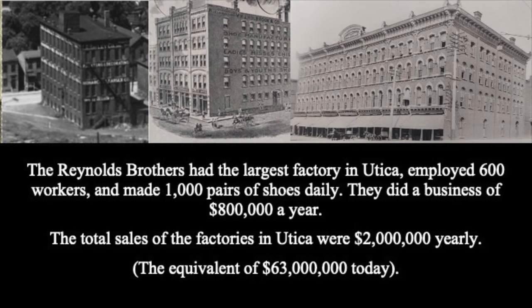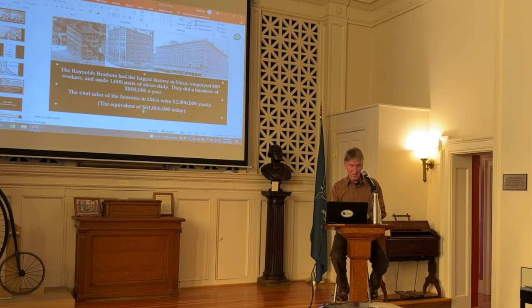Total sales of the factory in Utica, $2 million a year, which equates to $63 million in today's money. That is substantial.